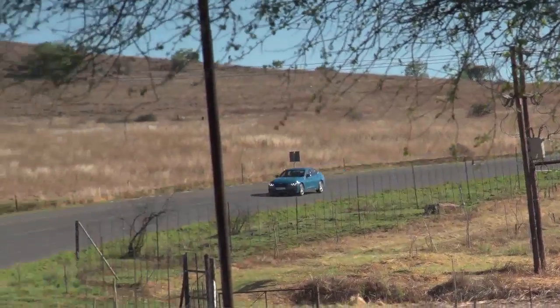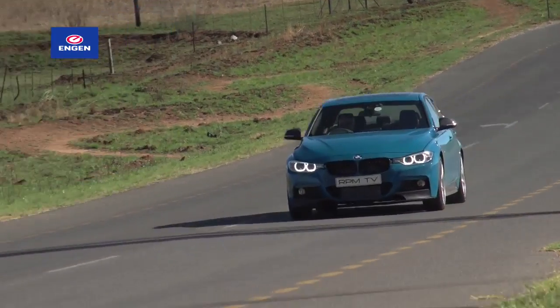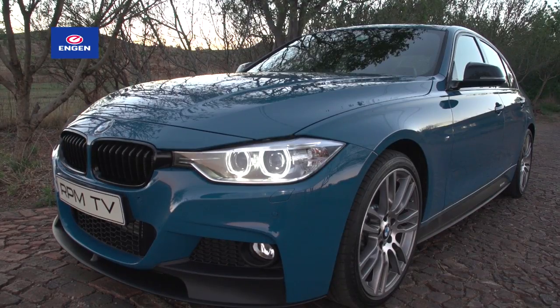The colour still polarizes opinions as much as it ever has, and there are still only 500 Performance Edition BMWs on the road. But that output figure did change for the better while the car was in our care.